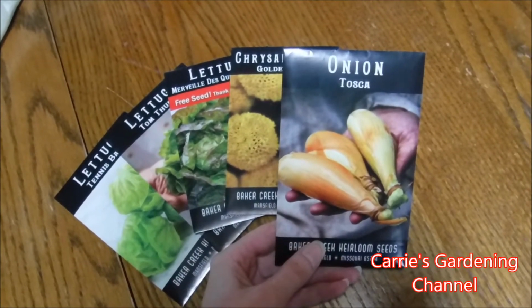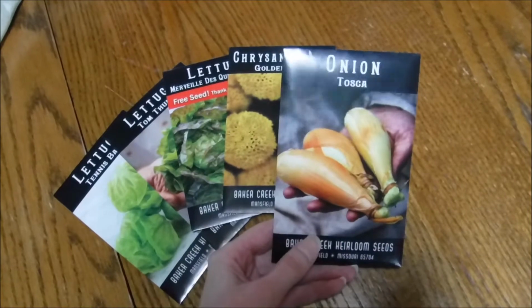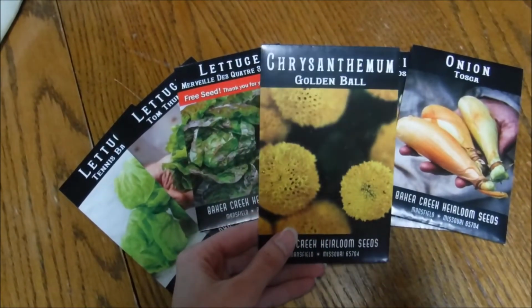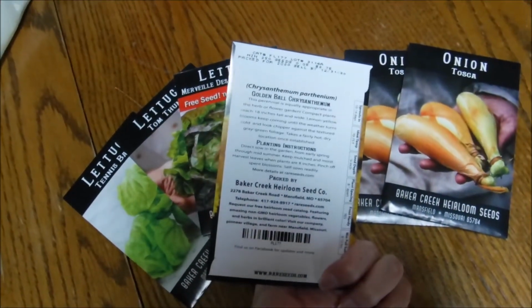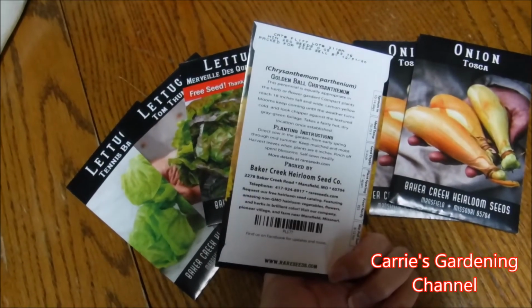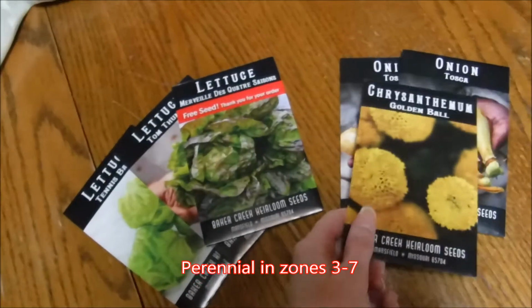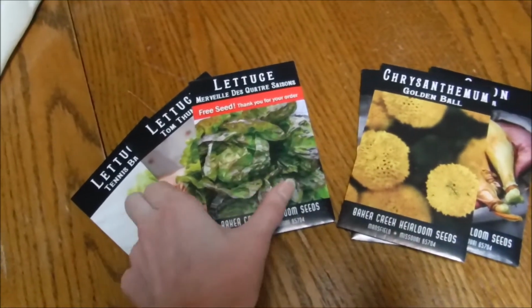Now, they said it's superb on top of fried potatoes, and we eat a lot of potatoes, and we love onions, so looking forward to trying this one this year. I got 2 packs of those, and I got a chrysanthemum golden ball flower, and now this says it's a perennial. I'm not exactly sure what zone this is for, but it does say that it is a perennial, so I'm going to have to check and see what zone this is for. And I love the flowers, so I want to go ahead and give that one a try.